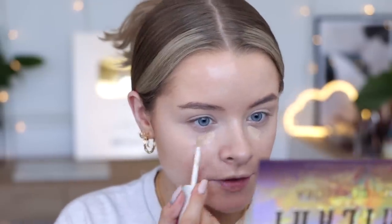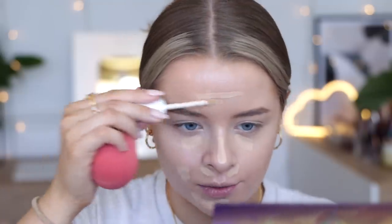I'm just gonna add a bit more of this one to both sides. And then, ooh, it does actually kind of smell like oranges. Let's see how well it covers blemishes and stuff. The texture feels really nice. It's really light and almost a bit moussey feeling. Oh yeah, both of these have just blended like a dream. But also both of them, I would say, don't give full coverage. This one's got more coverage than the Maybelline though.